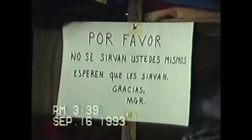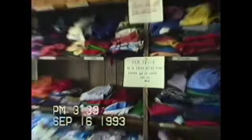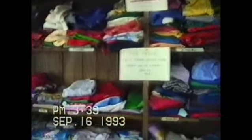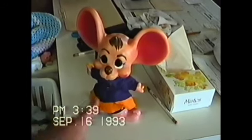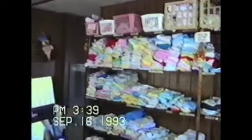Por favor, no se sirvan ustedes, which means please do not help yourself, so that poor Aunt June has to refold everything again. Oh gosh. Does this little guy here mean that this is a Mickey Mouse operation? Yeah. Okay. Just checking. Very neat.